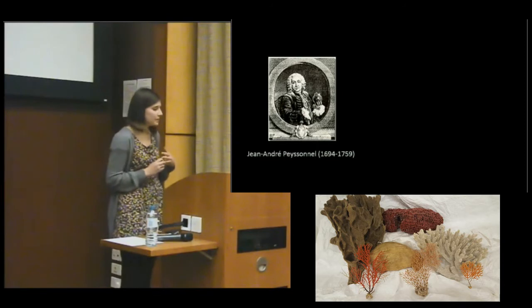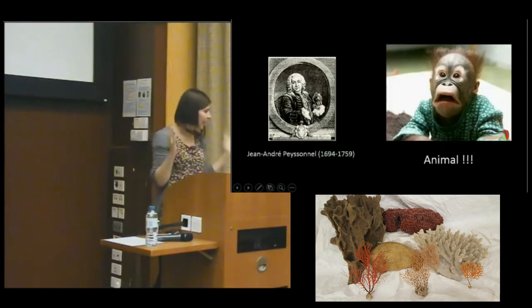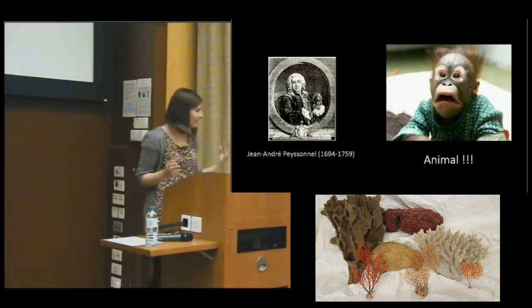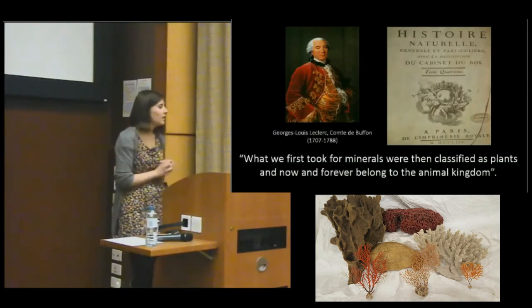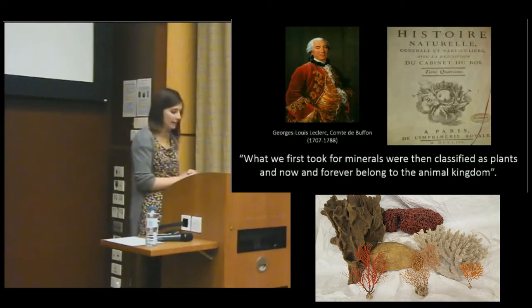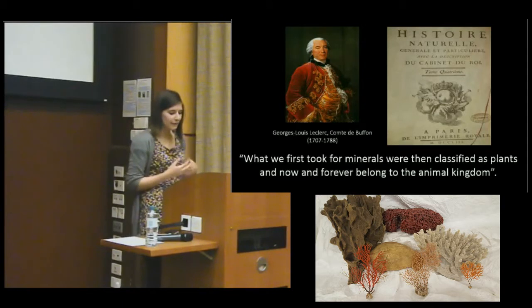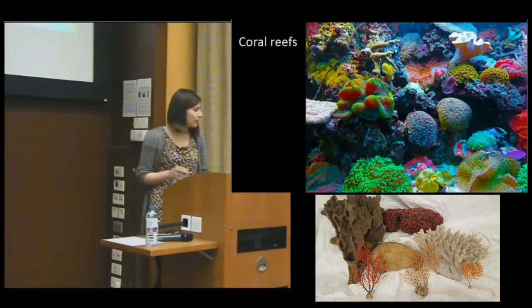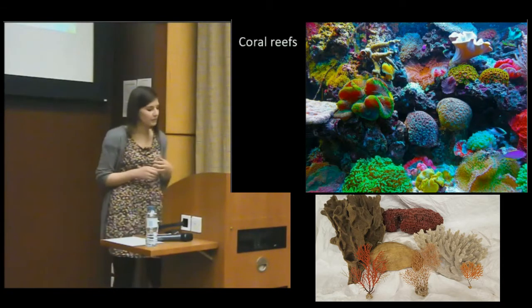It took a while for his theory to be accepted, but he eventually convinced the Académie des Sciences in Paris that corals were, in fact, animals. Even the immensely famous naturalist Buffon, in his 1749 Histoire naturelle, agreed. What we first took for minerals were then classified as plants, and now and forever belong to the animal kingdom. So the notion that corals were animals and not plants was therefore established in the first half of the 18th century. And a bit later in the century, in the 1770s, it was proposed that the huge coral reefs that the navigators had observed during their travels were the result of the growth of the animals.